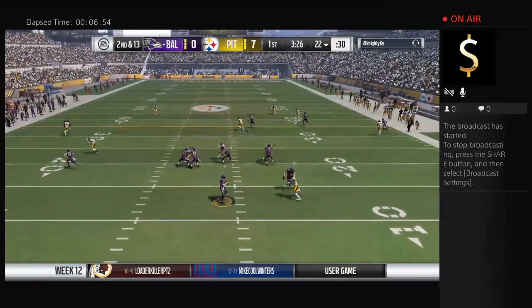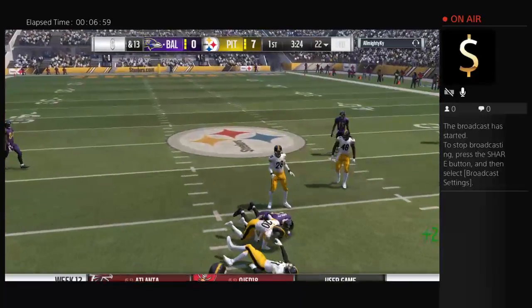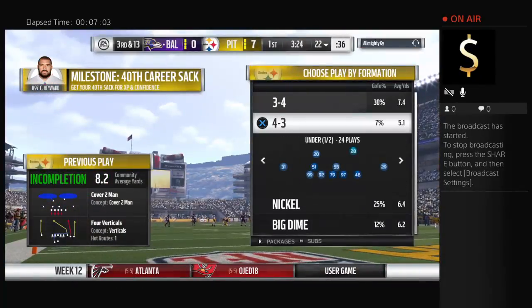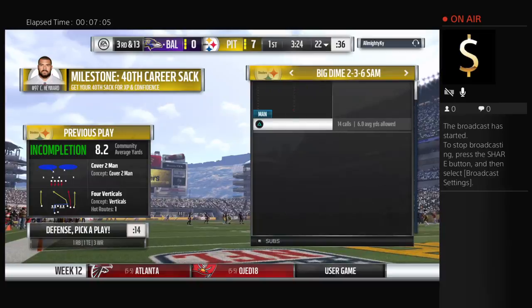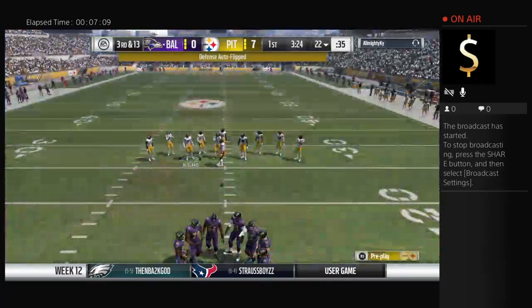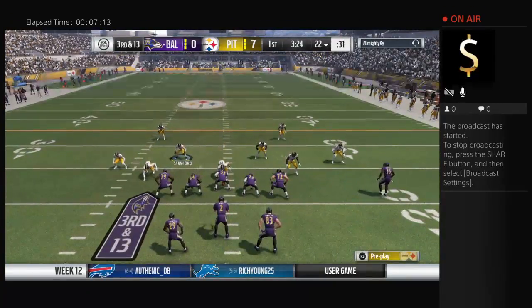Now they'll throw here out of the gun. And the hit jarred it loose. It's incomplete. And the starting defensive unit here for Pittsburgh. Every time I watch a Lodi Nada play, I just wonder, how do you move this man? And then when he shows his movement ability, look out, quarterbacks.